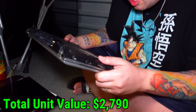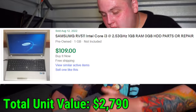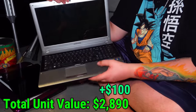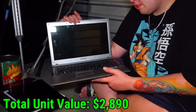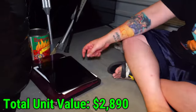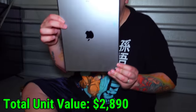This is a notebook, RV511. And let's open it up and see what it looks like inside. It's older, you can tell, because it's got a Windows 7 sticker on it. But still a nice little Samsung laptop. That's nice. And let's hope when I flip this over, we see the Apple logo. Ready? What's it say? Apple.